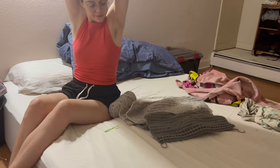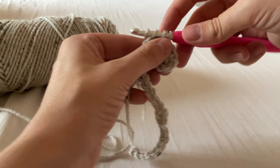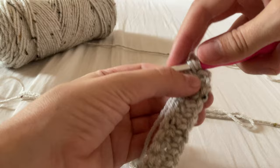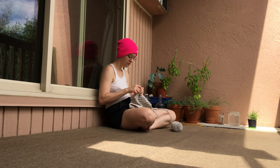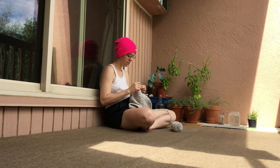So now I'm getting started on the second sleeve, and I'm chaining 25 for the cuff, and then I'm going to do a double crochet into that chain, and then 4 rows of front and back post. But I accidentally only did 3, so. And then after that, I'm just going to increase until I get to 50 stitches, and then stop increasing and go up for 45 rows in total of half double crochet.